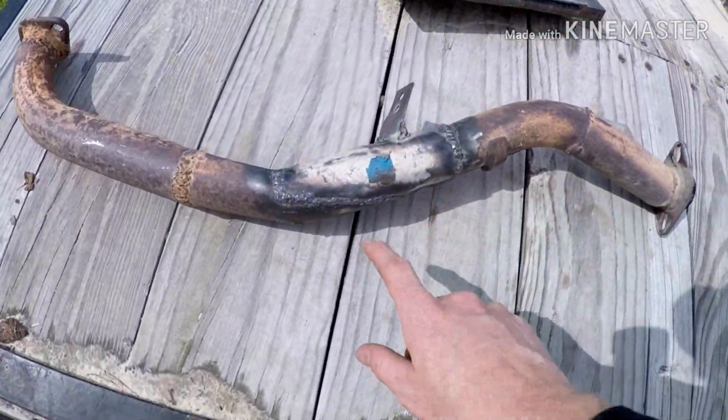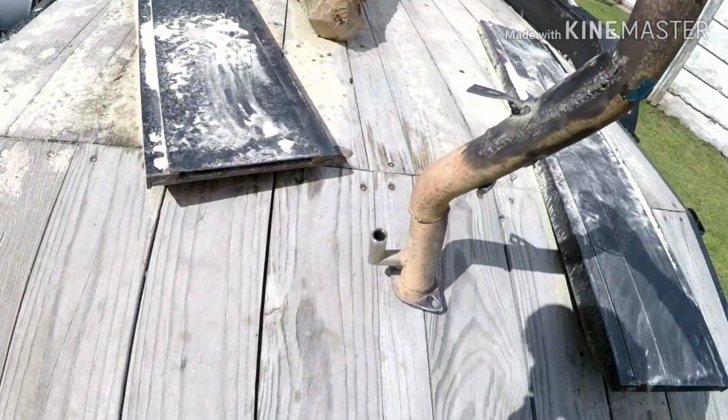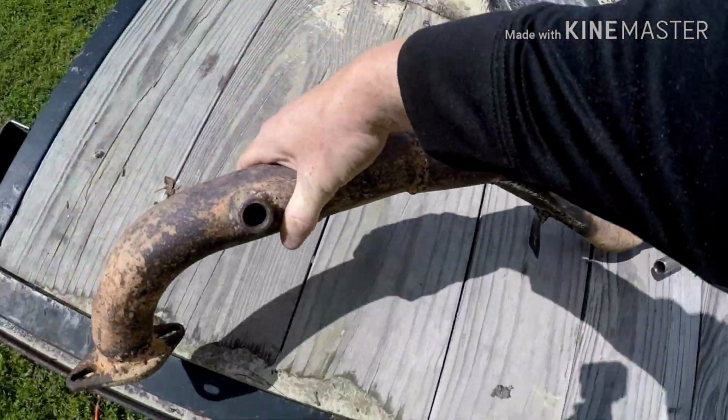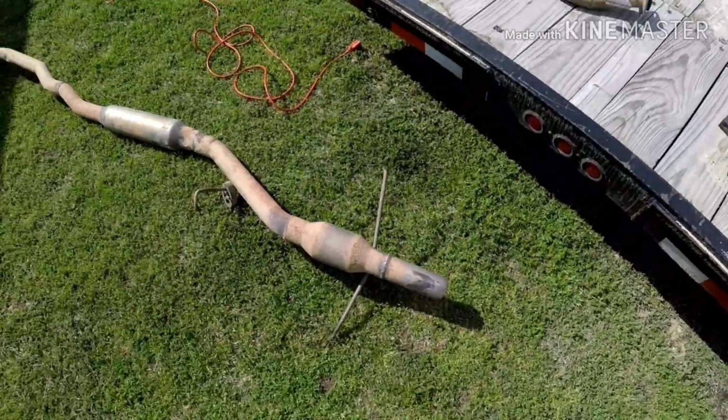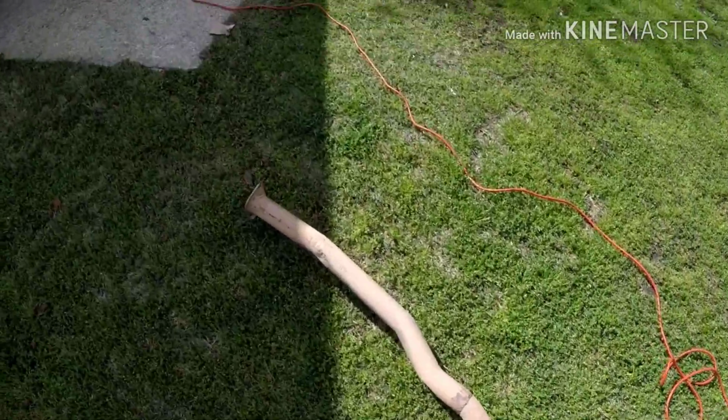Got my patch welded up, got the bracket welded on. It's not pretty, but it'll hold. So I'm gonna get my grinder out, clean it up, paint it black, and we'll go ahead and put it back on the car.